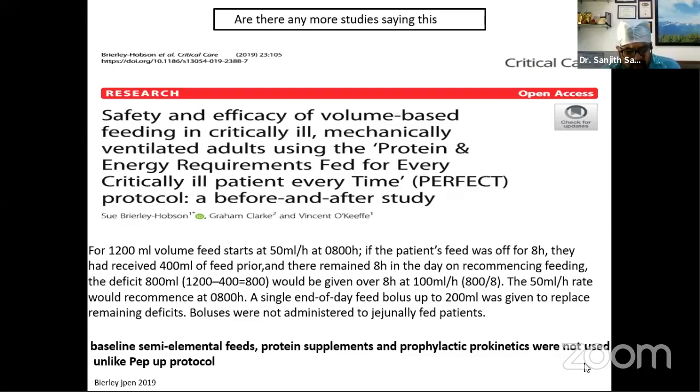And now the whole world is looking at this subgroup of patients, because COVID is that group of patients where they are mechanically ventilated, and that's the load that is in the hospital. So, for example, what is this feeding protocol? If you had 1,000 to 1,200 ml volume of feed you want to give over 24 hours, it would be 50 ml per hour at 8 hours.